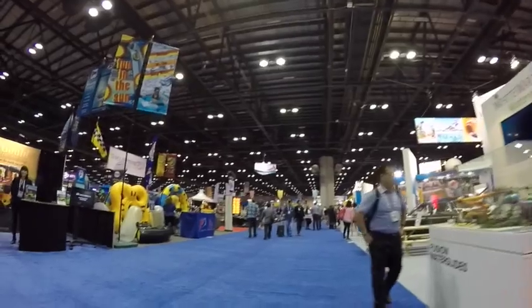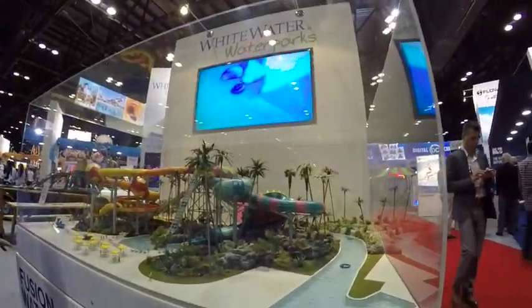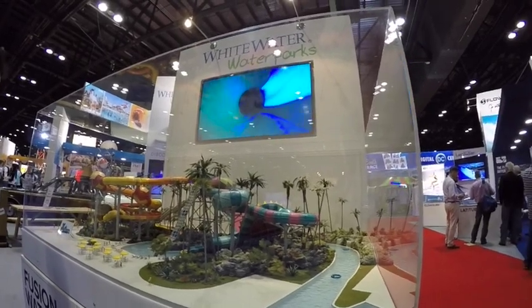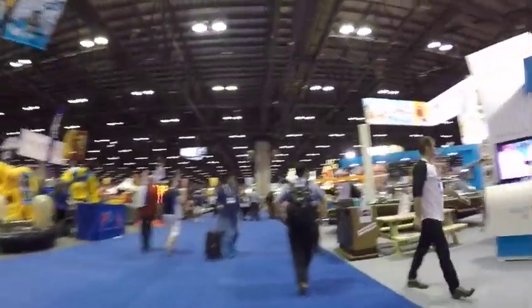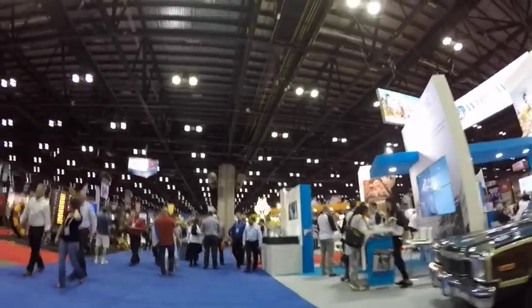The other thing I enjoyed at the trade show was seeing all the miniature models of different things, of water rides and the mock-ups and the mini dioramas of theme parks. I've always enjoyed the miniature models and seeing those. So it was exciting to see some of that here at the trade show. Again, you get a sense of just how massive the floor is here with the camera, just how many people are there, how many exhibitors, and just how much information there is to take in.